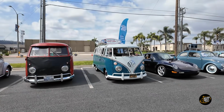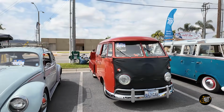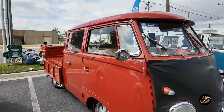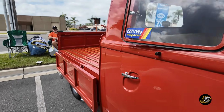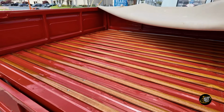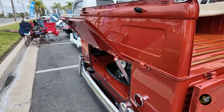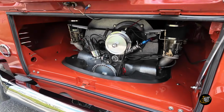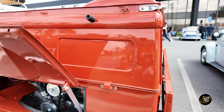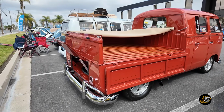Nice bus over here. Transporter. This one's a double cab. Look at this. Look at the nice wood inserts in here. Beautiful. Very nice. Good. How are you? Pretty good. Enjoying the nice sun. I know, right? The weather is mild today. Safe for these Volkswagens. Yeah. It's very cool. Very nice car.